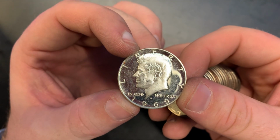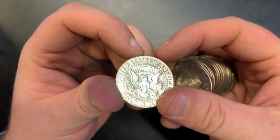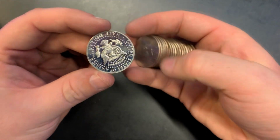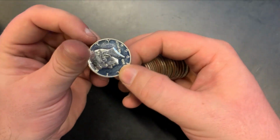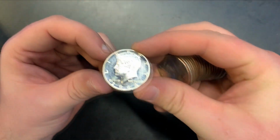This is roll number 24, so we're getting about halfway. Nice looking proof coin there. Awesome. That's what I like to be seeing. And then it looks like we have another silver here. This is going to be a silver proof. 1964. Look at that.